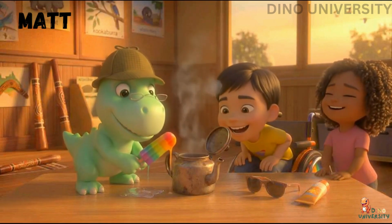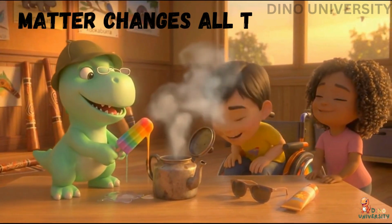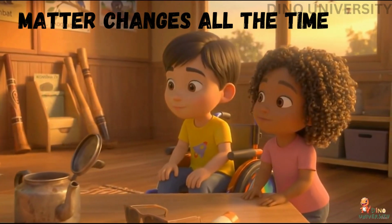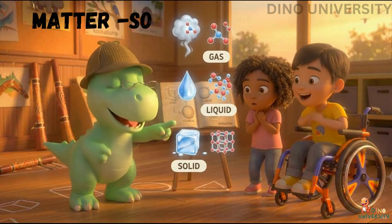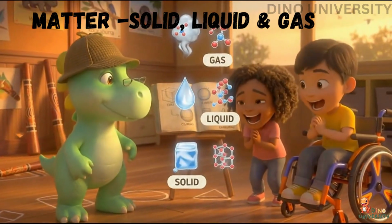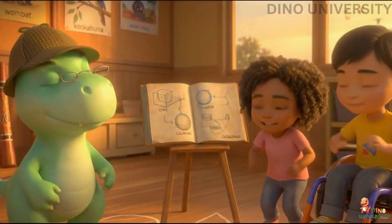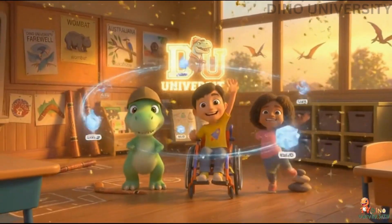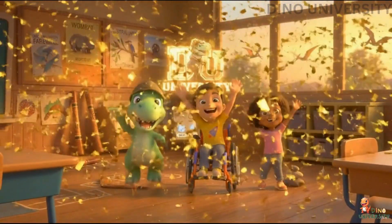We see matter changing all around Australia. Ice melting on a hot day, or steam rising from a billy tea. Let's remember, solids keep shape, liquids flow, and gases spread out and fill space. Amazing work today. Matter can be solid, liquid or gas. And now you know how it changes.